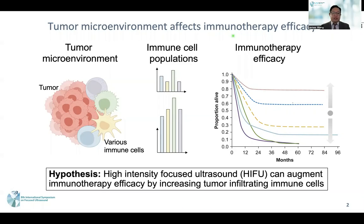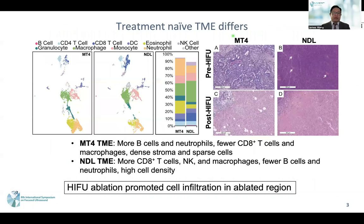We then hypothesized that high-intensity focused ultrasound (HIFU) can augment immunotherapy efficacy by increasing tumor-infiltrating immune cells. To answer this hypothesis, we start with using single-cell RNA sequencing to profile treatment-naive TMEs, specifically comparing between the MT4 pancreatic cancer tumor model with the NDL breast cancer tumor model.